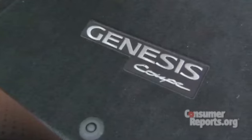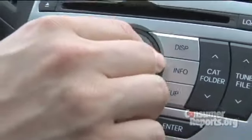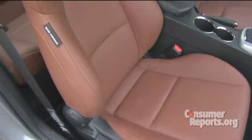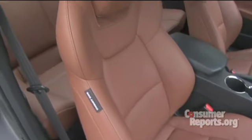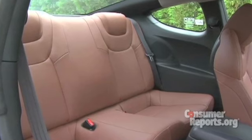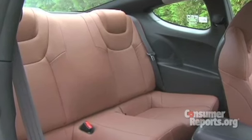It's really nicely detailed inside, and the controls are simple and intuitive. There's plenty of room in the front, and the front seats are supportive and comfortable and well finished. The rear seat, it's really cramped back there. There's barely enough room for even the smallest children.